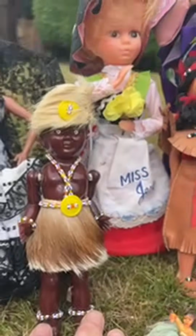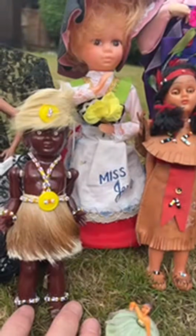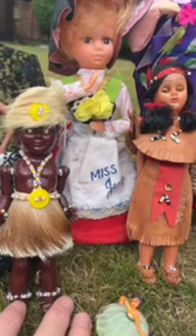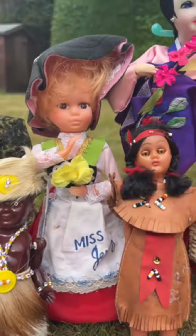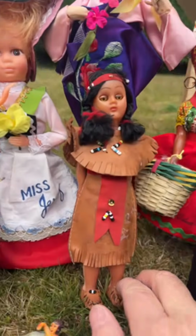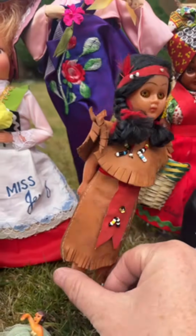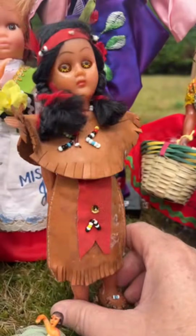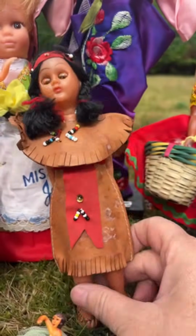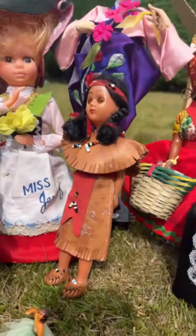And Miss Jersey isn't quite what she seems. She's actually a money box in disguise as a lady in a national costume. At least she doubles up and has another reason for being. And then here she is, little Miss Pocahontas, a Native American. I don't know what tribe she's meant to depict, but she's got a gorgeous outfit. And she looks lovely, doesn't she, in her gorgeous moccasins?